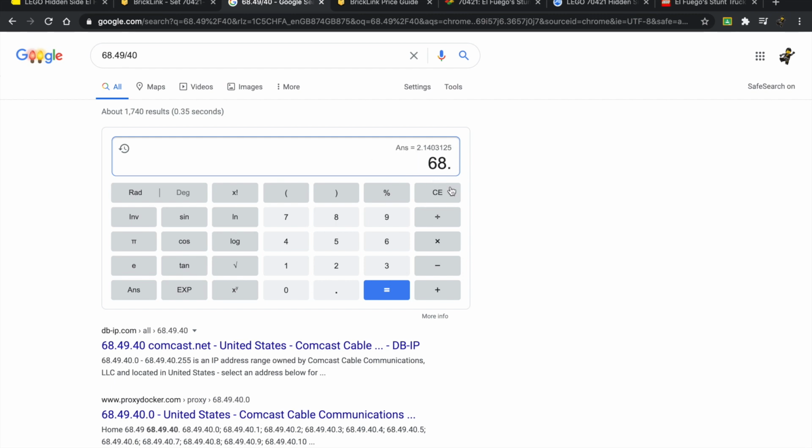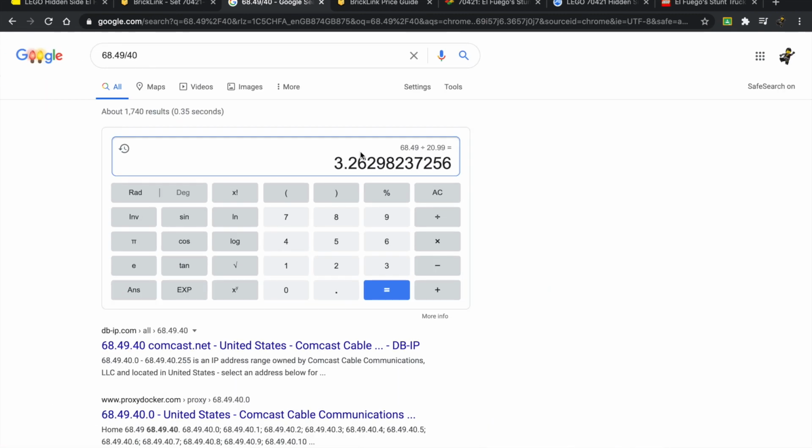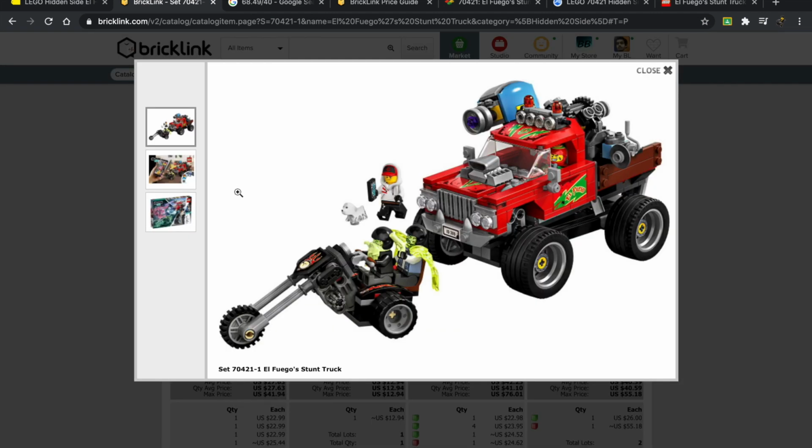Now, if you buy it at the Best Buy price right now, $20.99, and that's not really fair. That's just retail. If we add in tax, it might be different. But 3.26 or 3.25 is a very, very good part out value. 3.26 really is a solid value.